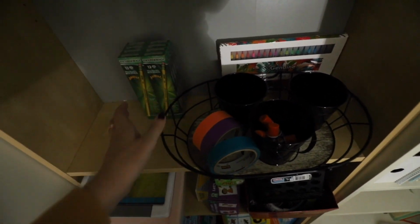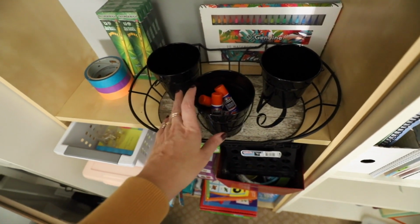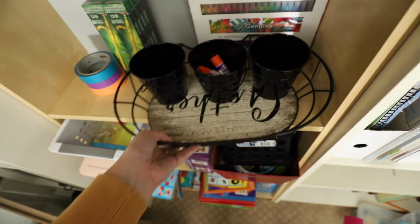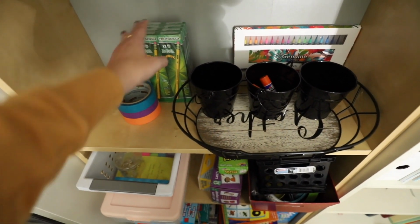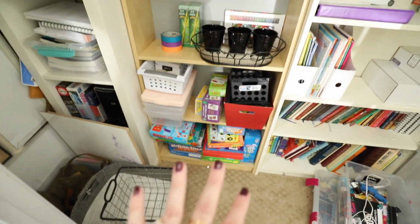This is our little tray that we pull out, which like I said, I haven't organized yet for the year, but this tray ends up getting filled with little kid scissors, glue sticks, crayons, just different art supplies, and I can pull this whole thing out and put it on the table when we're ready to do that. I've got a bunch of pencils here. Like I said, I haven't gotten that far into the organizing part yet.